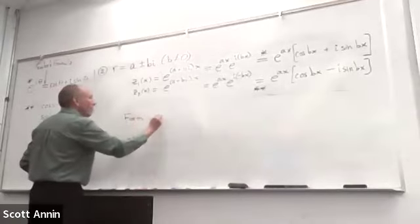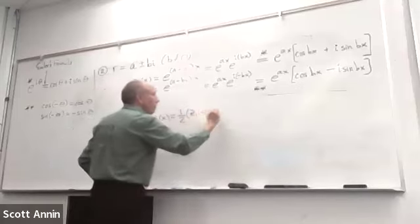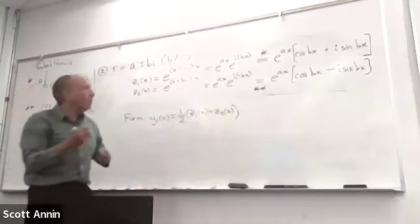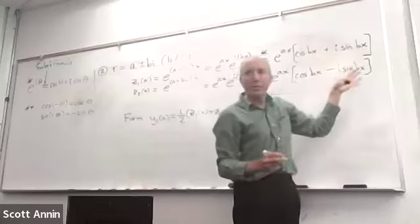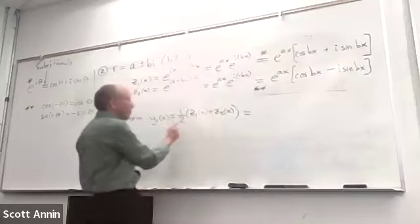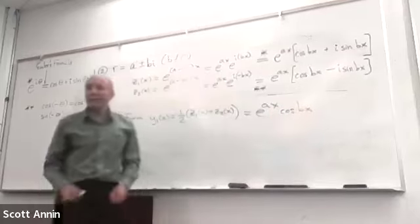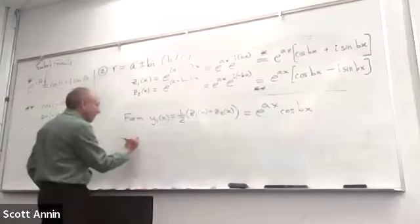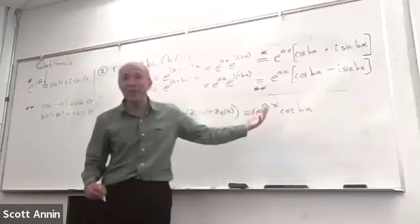We are going to form y1 of x, which is going to be half of z1 plus z2. This is how we're going to do this. And what is that? If I literally add these, the I parts cancel, and I get 2 factors of e to the ax cosine of bx. As soon as I divide by 2, I just get e to the ax cosine of bx. That turns out to be exactly what I want. And that's only one solution. But it is one very good solution. It does not have I in it anymore.